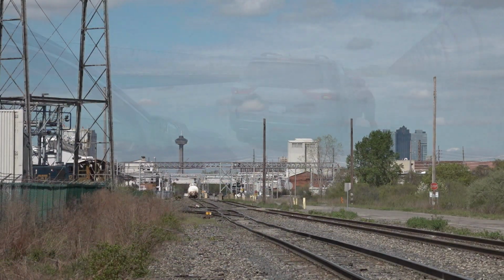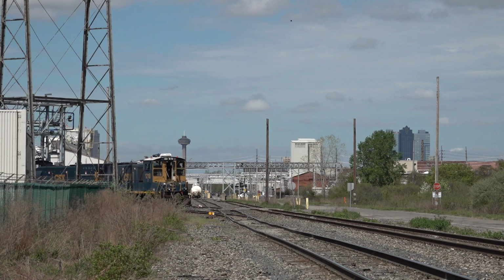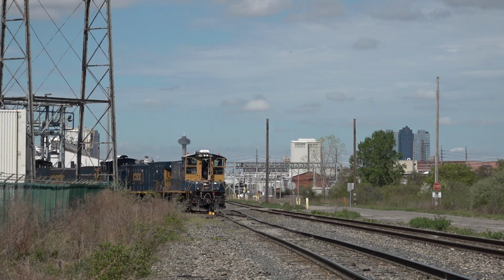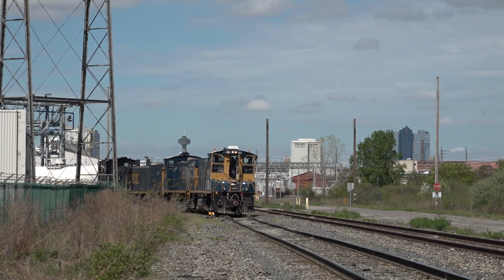Now in Niagara Falls, New York, here we have CSX Y123 approaching us, pulling out of an industry with three CSX MP15s, the leader being an MP15T, while the other two are MP15ACs.